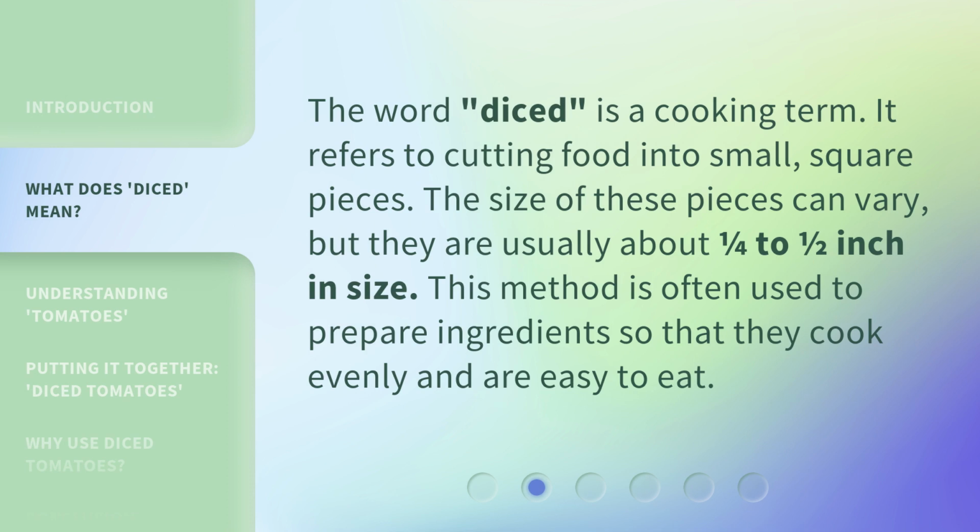The word diced is a cooking term. It refers to cutting food into small, square pieces. The size of these pieces can vary, but they are usually about 1/4 to 1/2 inch in size. This method is often used to prepare ingredients so that they cook evenly and are easy to eat.